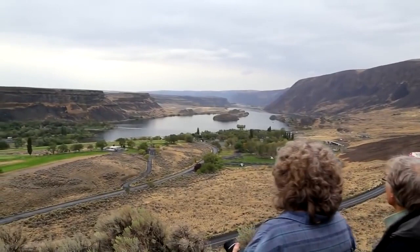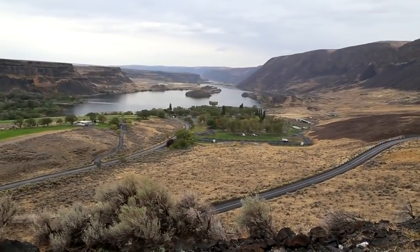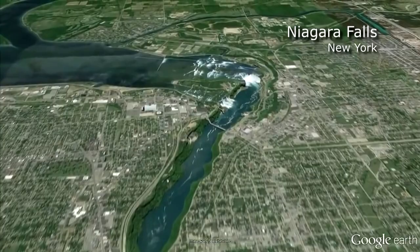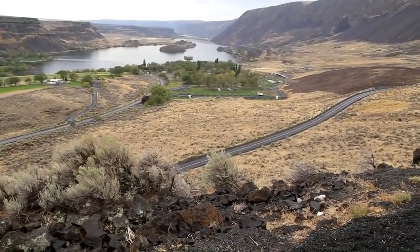But you're saying that the cutting is more done by a receding cataract. It's a constantly receding cataract, yes. The cutting starts at the far end and works its way back. Like Niagara Falls, they say, has migrated 7 or 8 miles since the Ice Age. This happens in the blink of an eye, because it's so powerful what's coming through.